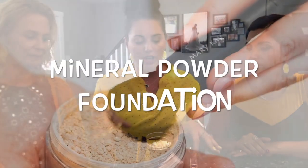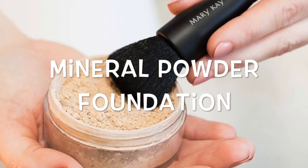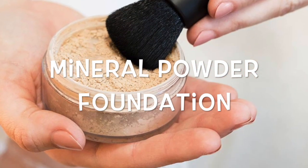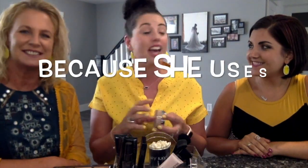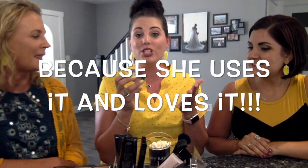The next foundation that we have is our mineral powder foundations. Now, again, I'm showing my Mary Kay age. When I became a Mary Kay beauty consultant, these were the brand new hot items. These are comparable to other companies' mineral foundation. We don't talk about it as much since we have the CC Cream and it's so easy to match, but these sell like crazy for me. So the mineral foundations are fantastic.